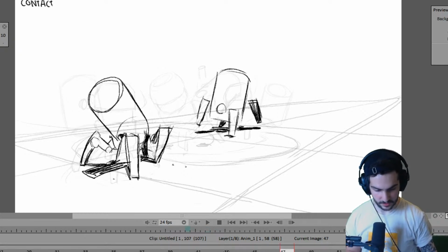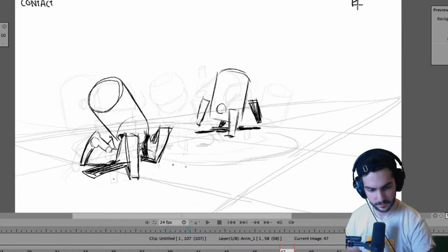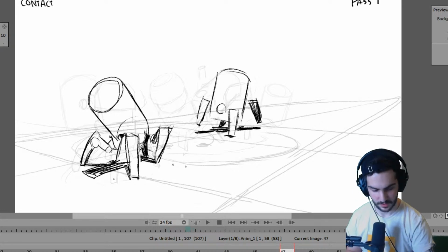Also, I realize now these guys are staggered, so this one's on a pass pose, so let's do that here. So we have them on different cycles, which is probably better anyway.